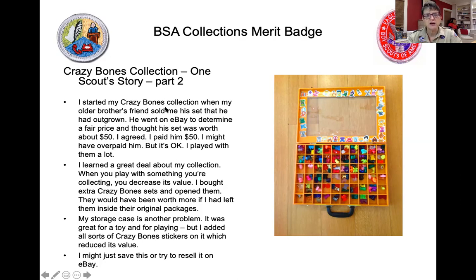I played with them a lot. I learned a great deal about my collection. When you play with something you're collecting, you decrease its value. I bought extra Crazy Bone sets and opened them. They would have been worth more if I had left them inside their original packages.